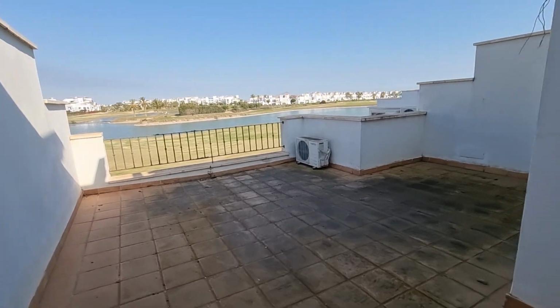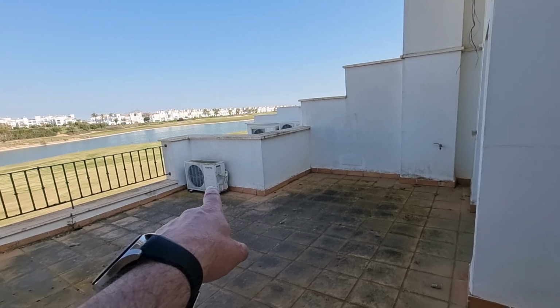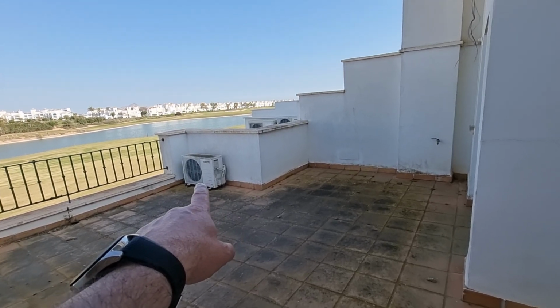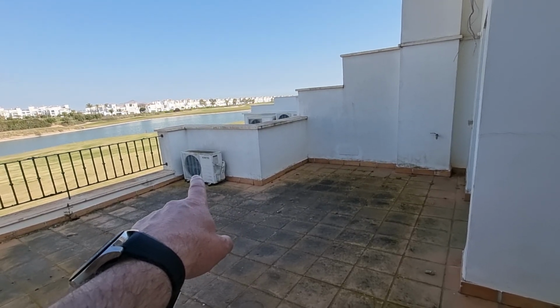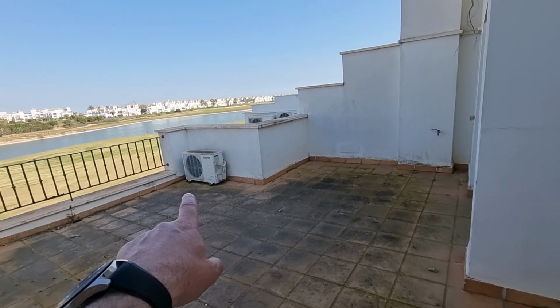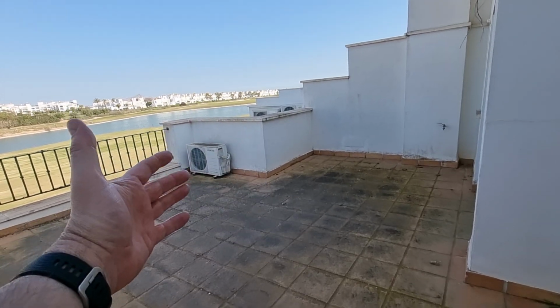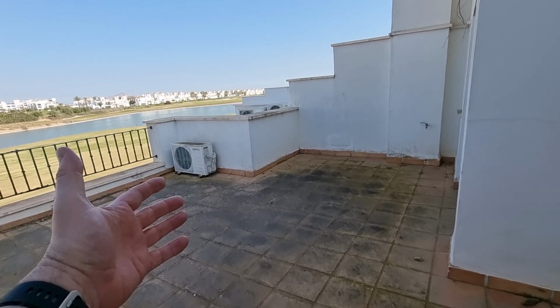Great big space up here. So that's your compressor unit for the AC in the lounge. Obviously you'd want to get that checked. You know how long that's been lying there. So obviously we would get the AC guys to come in once somebody has bought this and double check it. It is a 15-year-old system, so people may actually choose to replace it anyway. But the fact is it's there, it's never been switched on.